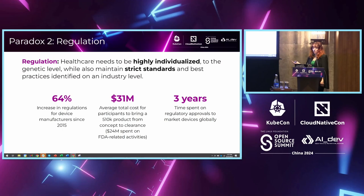24 million of this is only spent on FDA food and drug related administration activities, right? This is just this one regulatory system that takes care of managing all of the different regulations related to medical devices in the United States. And the average time it takes is 3 years.